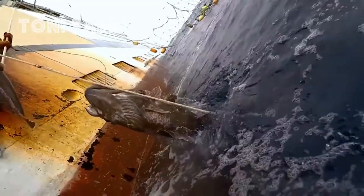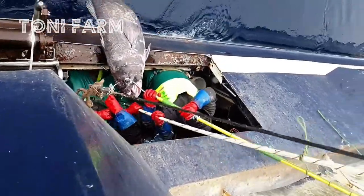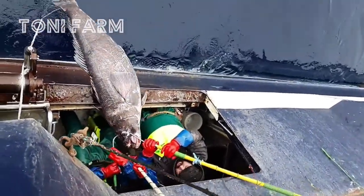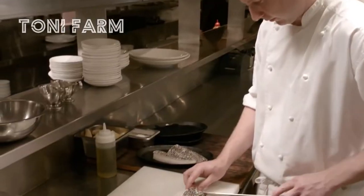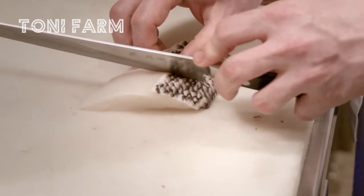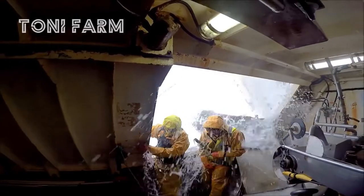Do you know about this fish? This is a toothfish. One of the monster fish has a very delicious taste. However, behind the delicious fish toothfish, there is a struggle for fishermen to face extreme weather in the Antarctic Ocean.